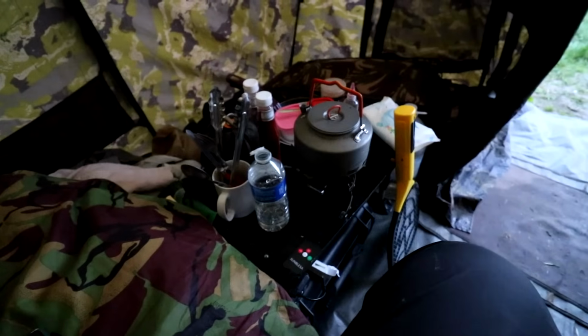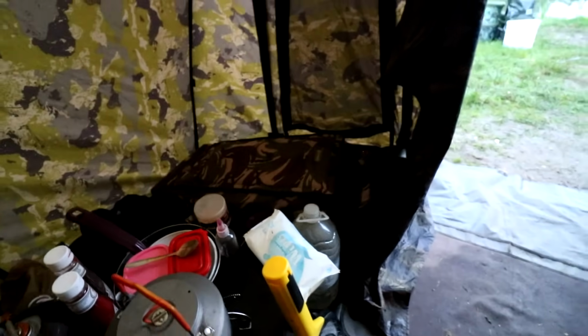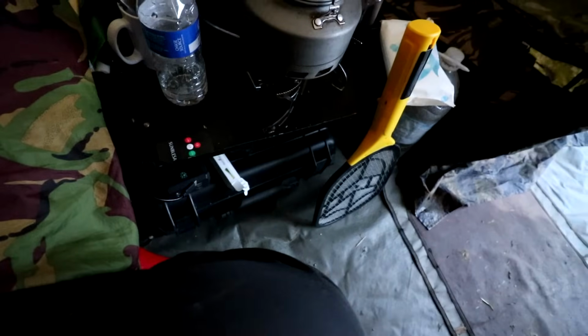I am in the Solar 2-man bivvy, guys, and it's huge. You know, I kid you not, it's really huge. Obviously I have my cooking area there, I have my bait boat over there, I have my stealth cam under there.